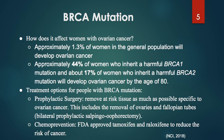Approximately 1.3% of women in the general population will develop ovarian cancer. However, 44% of women who inherit a harmful BRCA1 mutation and about 17% of women who inherit a harmful BRCA2 mutation will develop ovarian cancer by the age of 80.